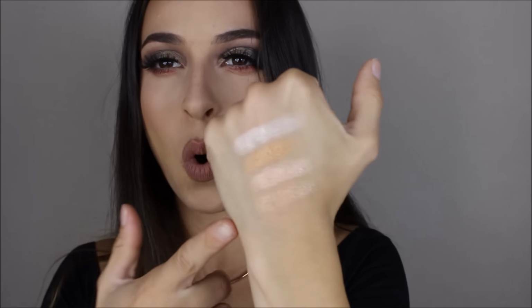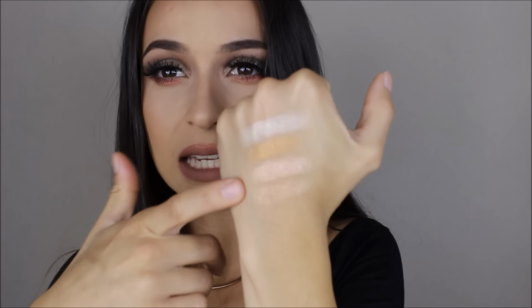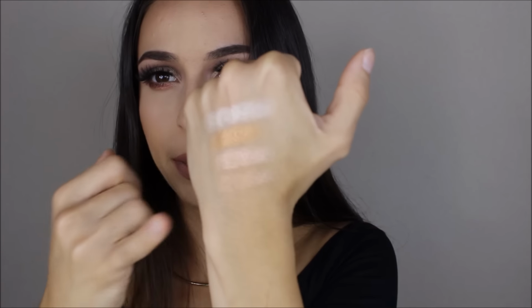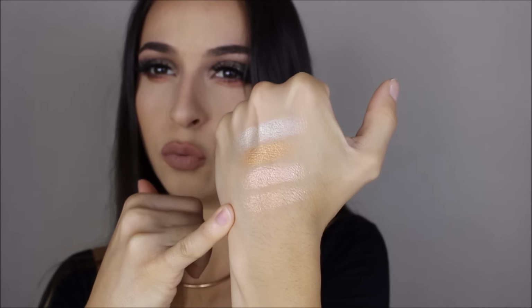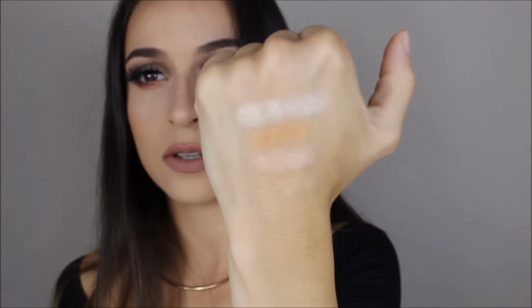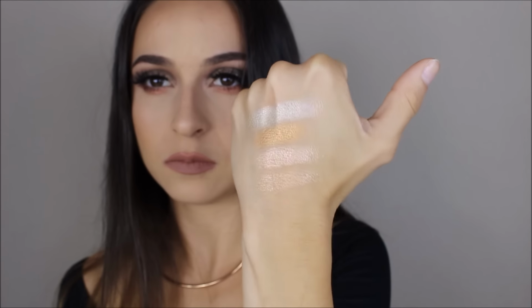Okay, and now I'll try the Dripping in Gold. So pigmented. Yeah, so this one's more golden than Bubbly. Bubbly's more pinky. You can see a slight pink tone to it, and then with Dripping in Gold, you can see that it's more bronzy colored. So those are the shades there. How beautiful. I cannot wait to try these bad boys. So excited. So yeah, that is the end of my haul.